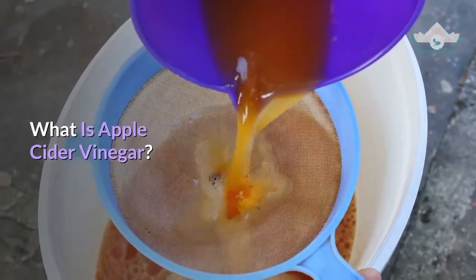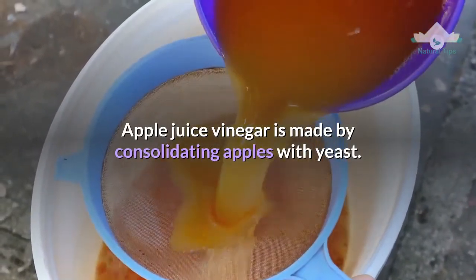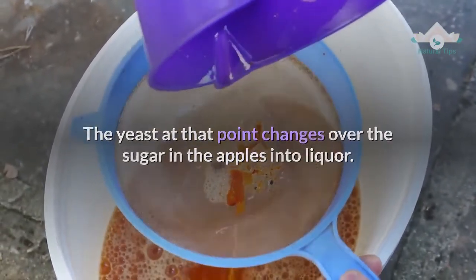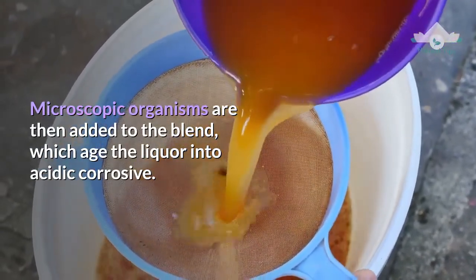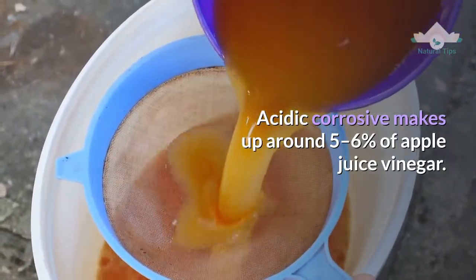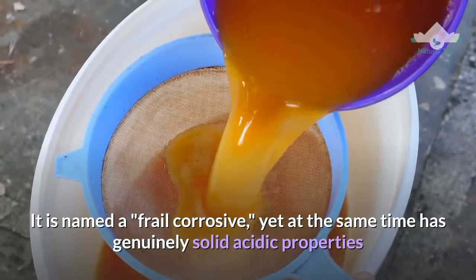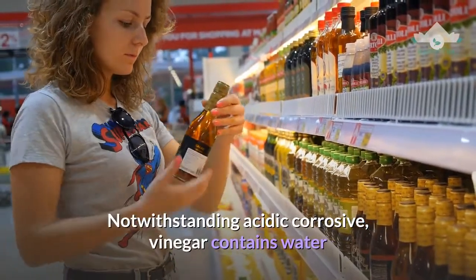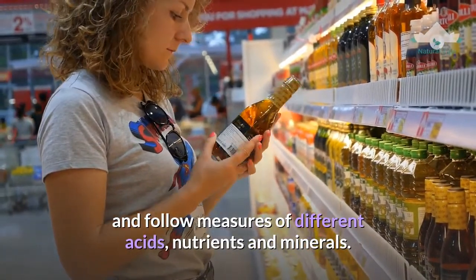What is apple cider vinegar? Apple cider vinegar is made by combining apples with yeast. The yeast then converts the sugar in the apples into alcohol. Bacteria are then added to the mixture, which ferment the alcohol into acetic acid. Acetic acid makes up around 5 to 6% of apple cider vinegar. It is labeled a weak acid, but still has fairly strong acidic properties when it is concentrated. In addition to acetic acid, vinegar contains water and trace amounts of other acids, vitamins and minerals.